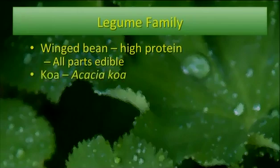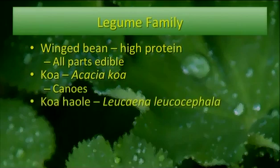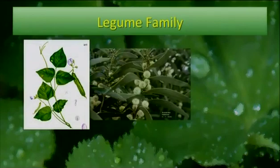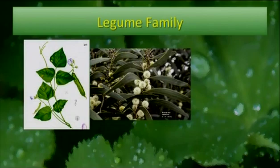Now locally we have the Acacia koa, that people use for the va'a, or the canoe. And the koa haole, which just means foreign koa, Leucaena leucocephala. It's a nitrogen fixing kind of plant, like many of the legumes are. Remember those little bumps on the roots that we saw, nitrogen fixing bacteria living in those little root nodules? Here you have a picture of wing bean. Here's a picture of koa with its phyllodes.